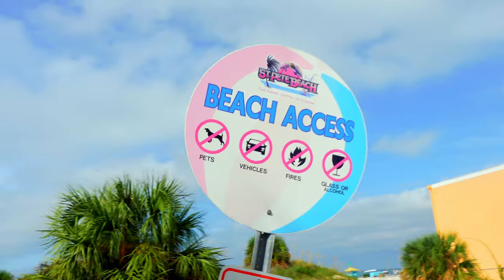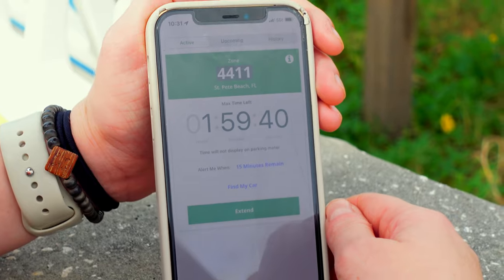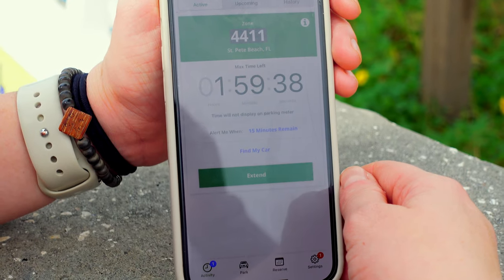The easiest place to park will be at the parking lot that is right next to St. Pete Beach. This is metered parking at just over $3 an hour. Also with the parking, it's a little bit easier to just use the app, because if you need to re-up, you can just do that anytime while you're on the beach.